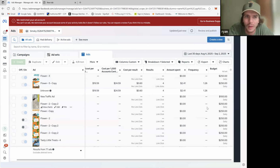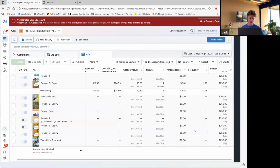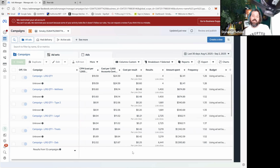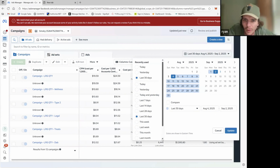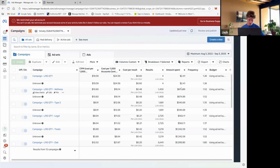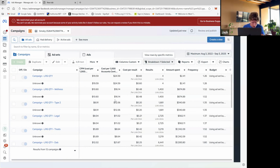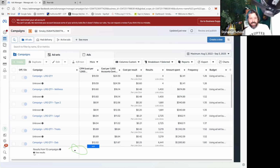Select that ad account, go to maximum, or lifetime. Can you go to the campaign level? Campaign level, yeah. And then lifetime on the timeline, or maximum instead of last 30 days. It's just the top right. There you go. Awesome. Then in the bottom, if you've defined your audience segments, can you click that drop down? You haven't. But if you clicked that drop down where it says results from 12 campaigns, there's a little drop down right at the bottom of the screen. I'll draw on the screen to show you where it is. There you go.